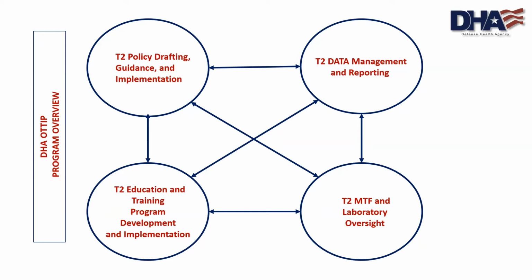So what we would be involved in, of course, is the T2 policy drafting, guidance, and implementation, which certainly is connected to the data management and reporting aspect, which is connected to the laboratory oversight, as well as the T2 education and training program and development and implementation. So we do see this as a holistic approach to technology transfer, intellectual property, from headquarters to the field offices, as we also refer to the laboratories.